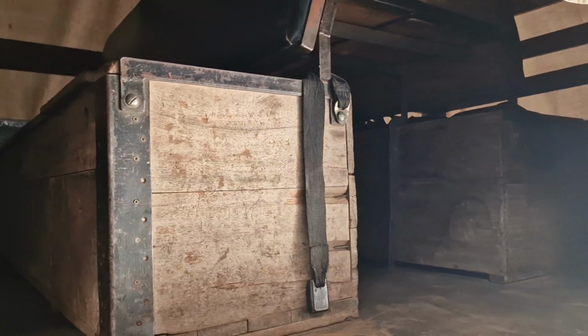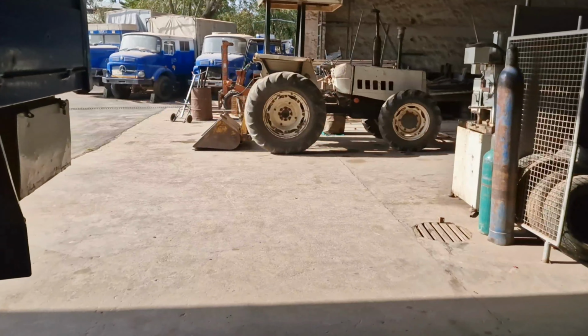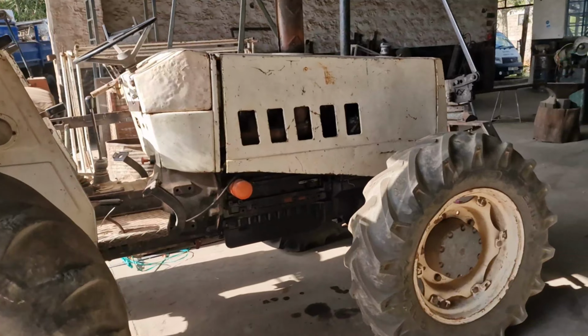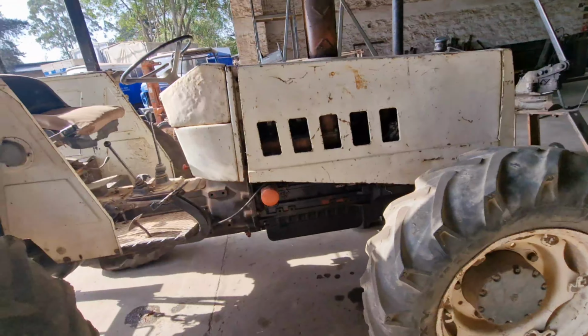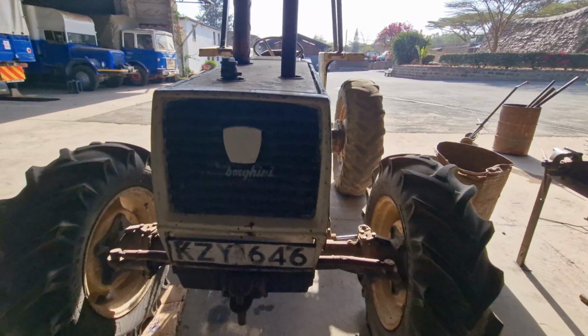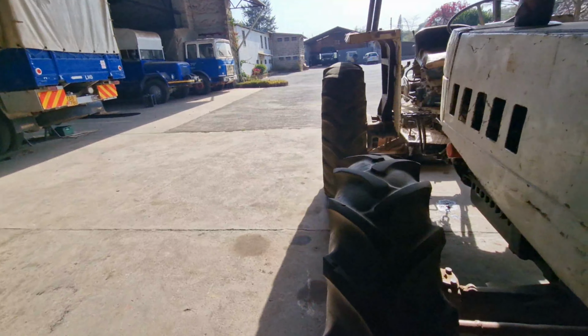So, yeah, guys, that's it. I will take you also through to show you some of my other trucks. This is a tractor. I was also driving it here. It's four-wheel drive with a fork behind.